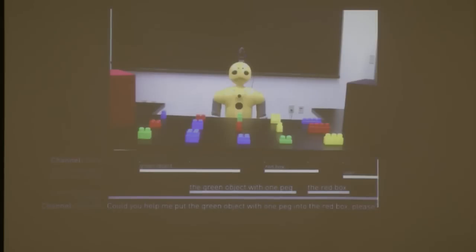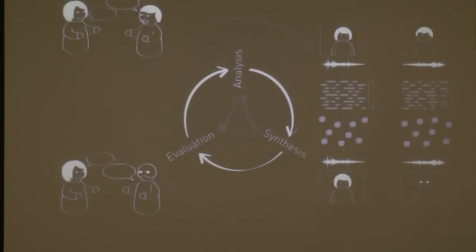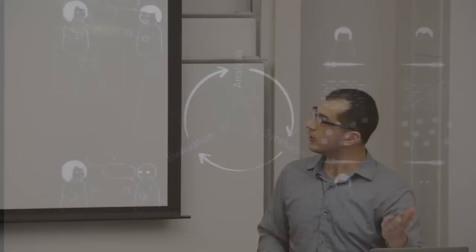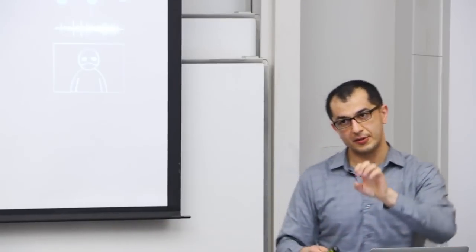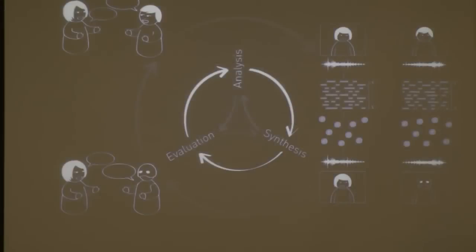So once we have synthesized behavior, we go back to some of those theories and observations we do in humans to test certain theories of what we expect from these interactions and test certain hypotheses. Okay? So next I'm going to give you examples of this, but this sets up the research and design process framework for that.